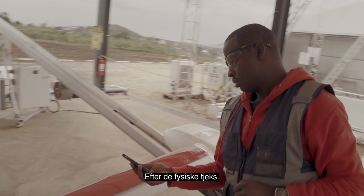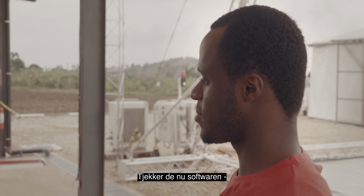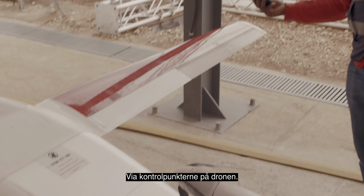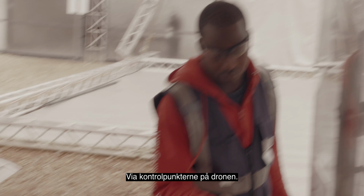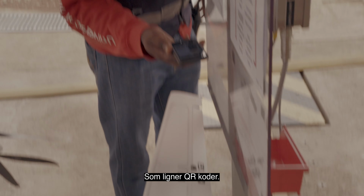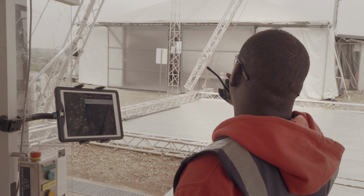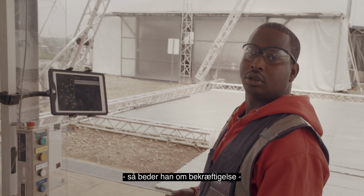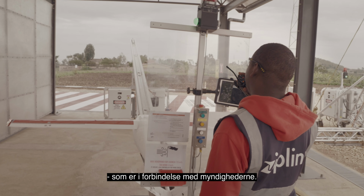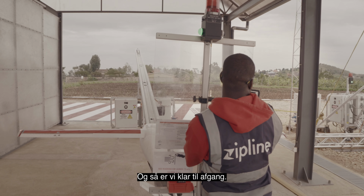So now, after all the physical checks, they're going to do now the software checks using the iPhone, which will be checking the control surfaces on the drone. And, you saw there are many control surfaces that are like QR codes pretty much. So now that everything is done, what's going to happen is he'll now request clearance to the controller, who is in the crow's nest, from the Civil Aviation Authority at the airport. And after we have received that clearance, we are ready to go.